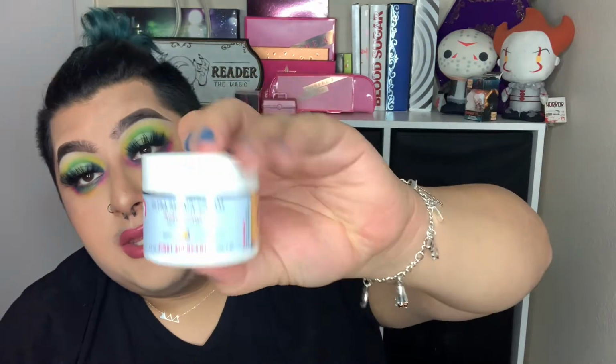I don't even know what else I was trying to say, but if you have super sensitive, easily irritated skin, your best bet for trying new products would be this brand, First Aid Beauty. I love them. I've tried their facial cleanser, I loved it. I tried their makeup primer and I actually really liked it.